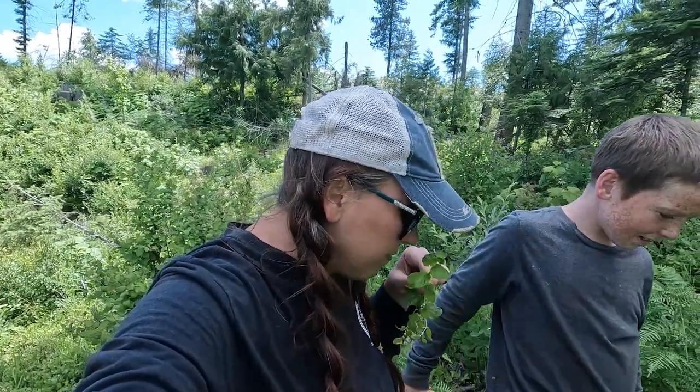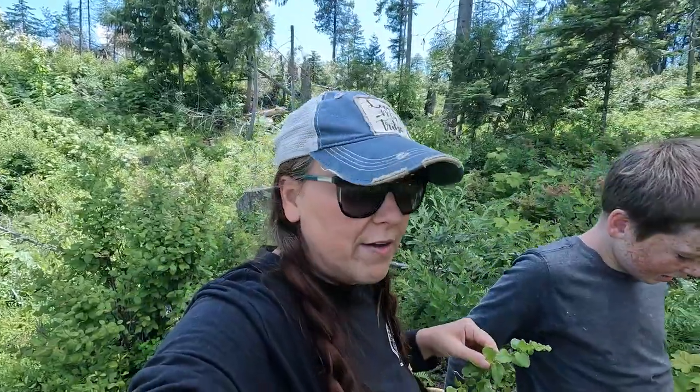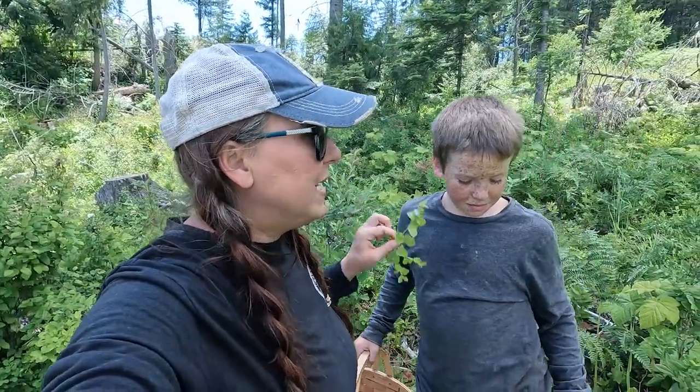Clay and I drink a lot of tea, especially in the wintertime, and you can just crush this up and make mint tea. All of that mint. Mm-hmm. So we are going to go and have a field day picking mint.